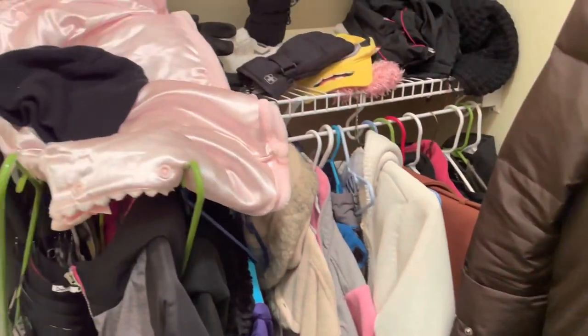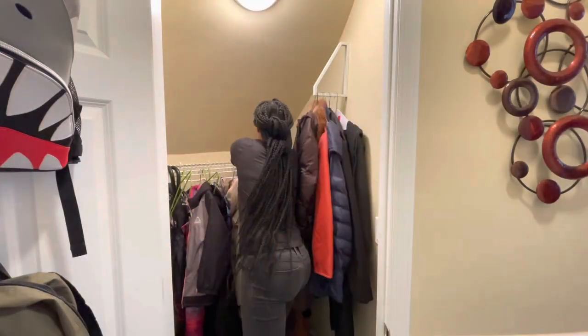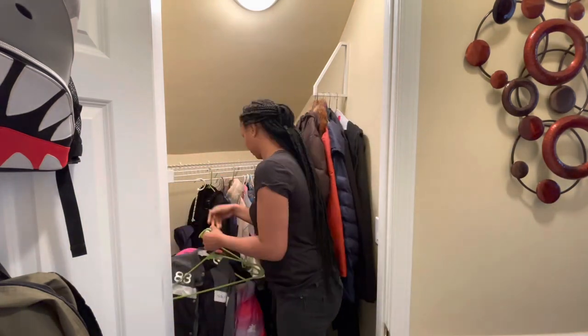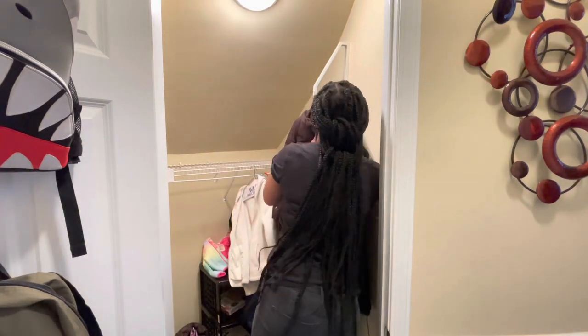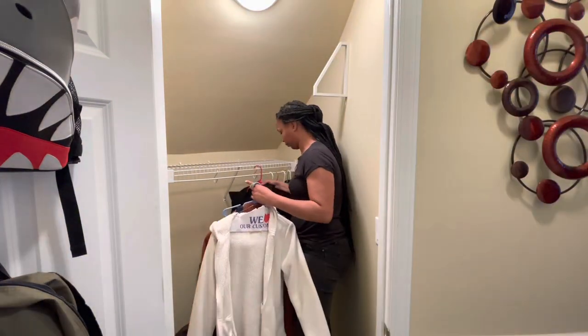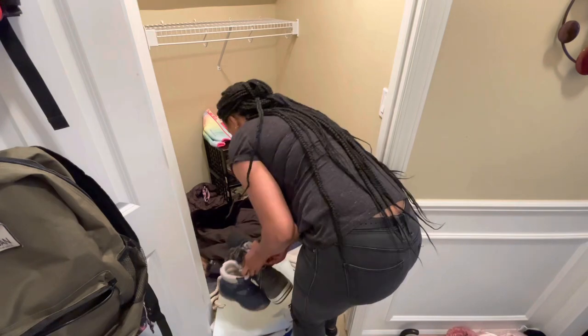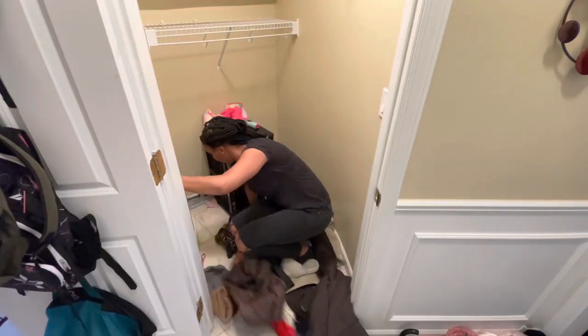For today's motivation, I am going to be giving you some deep clean and declutter. We're going to be first starting off in this coat closet here. This closet always gets messed up, and it's mainly because of the kids. They don't necessarily like to hang their stuff up, especially if they are in a rush. But today I just want to figure out a better system or a better way to organize things in there, so it just makes it easier for them and for me to keep things straight.